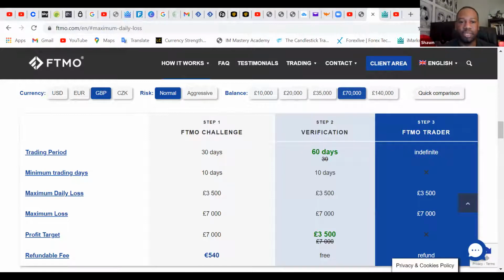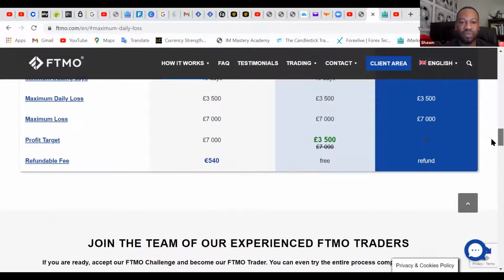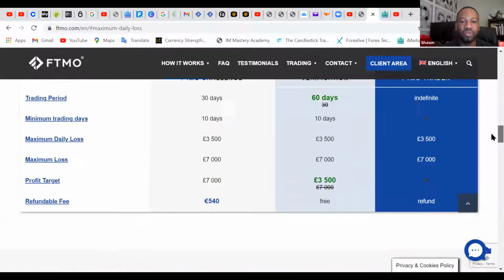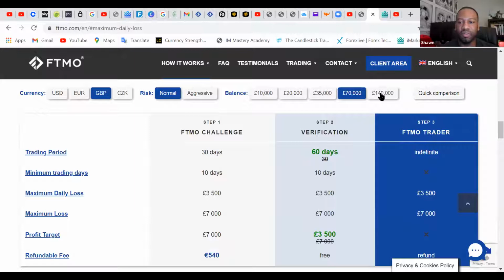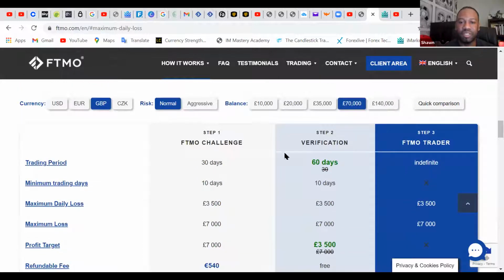Each of these challenges has a fee attached to it, so you want to try and limit any possible losses. This one, for example, is 540 euros. And then if you went for the 140K one, that would be 1,000 euros. But yeah, let's stick to the 70K one for now.